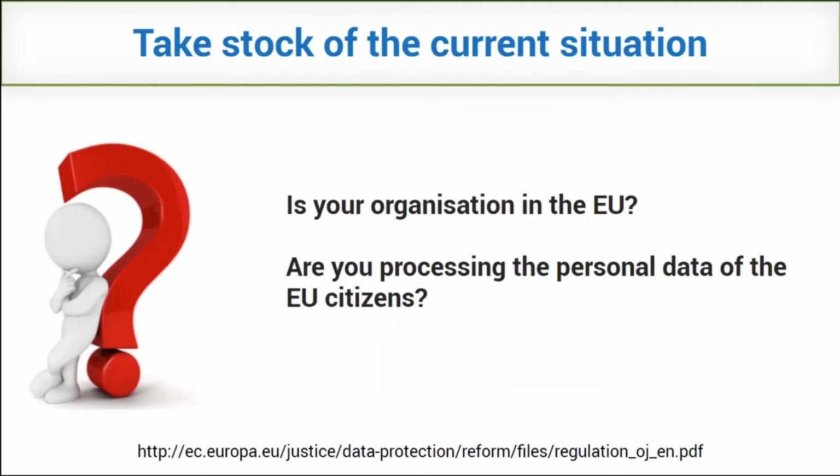First things first, you need to take stock of the current situation. So start off by asking yourself a couple of questions. Is your organization in the European Union? Are you processing the personal data of the European citizens? If you answered yes to any of these questions, then GDPR applies to you. Of course, as explained earlier, there are a few exceptions when it comes to what kind of processing falls under GDPR. You can view that information by accessing the link given below.